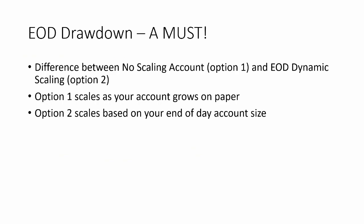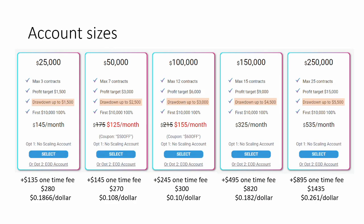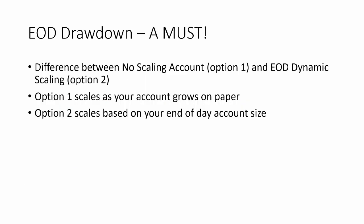Now, there is one thing, and you can see actually here, it says option 1, no scaling account, or option 2, end of day account. And this is really, really important. The difference between these two is absolutely massive. The no scaling account, which is option 1, scales your account or scales your drawdown as your account grows on paper. And I'm going to show on the next slide a diagram of what that looks like.